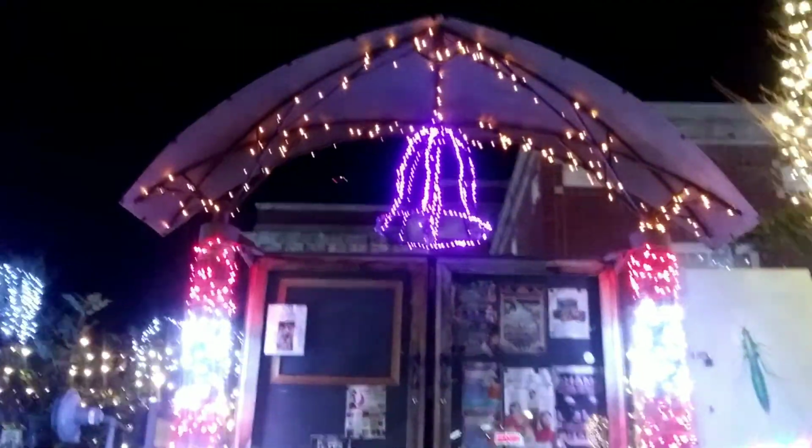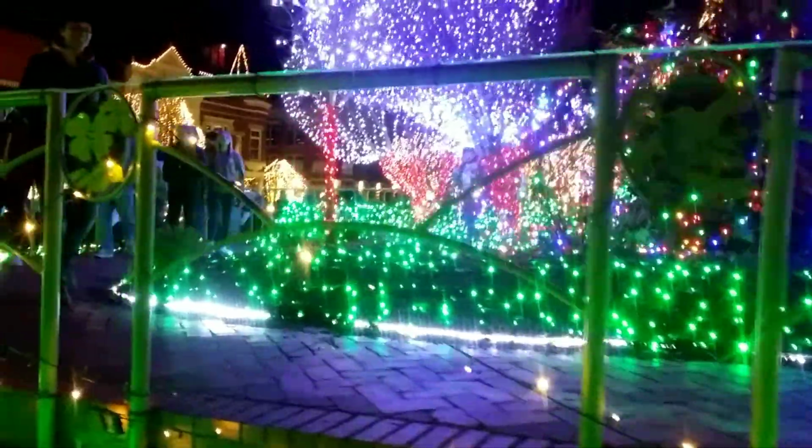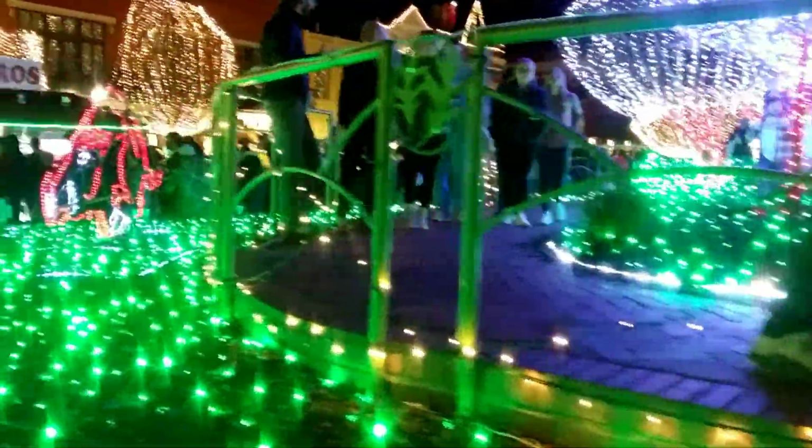They even lit up the bulletin board. As you can see right there, it's all lit up. We got more things going on over here. Look at this. Someone even has a Christmas tree way up at the top of the building up there, changing colors and things. Look at that. Wow, that's pretty neat.